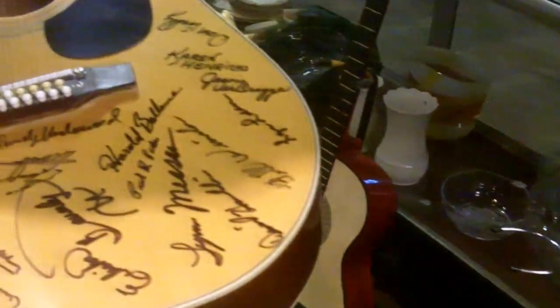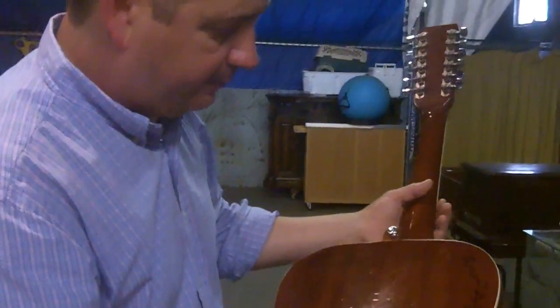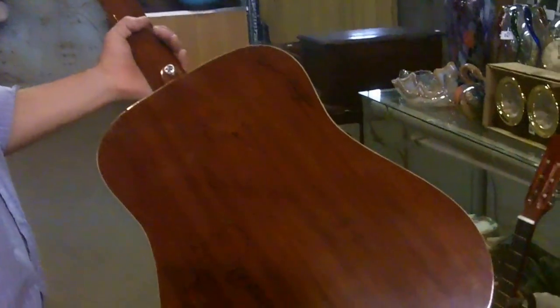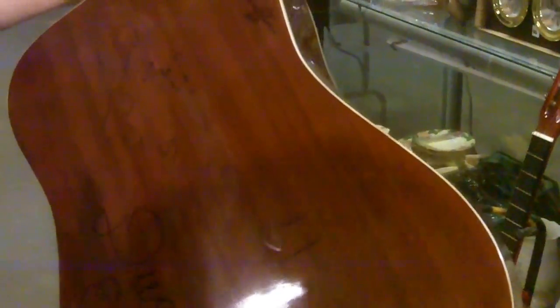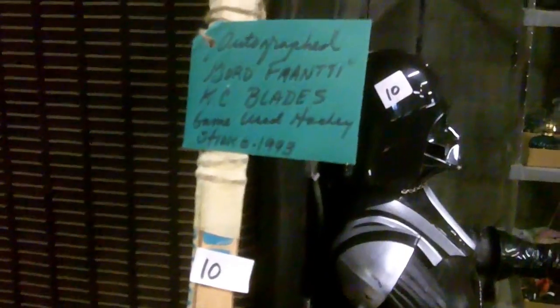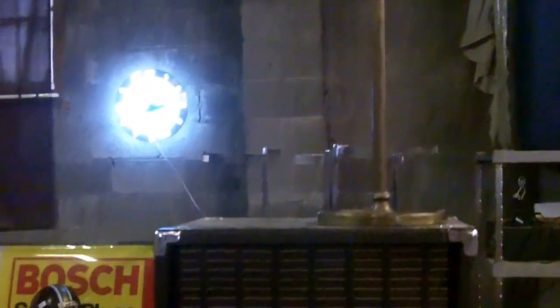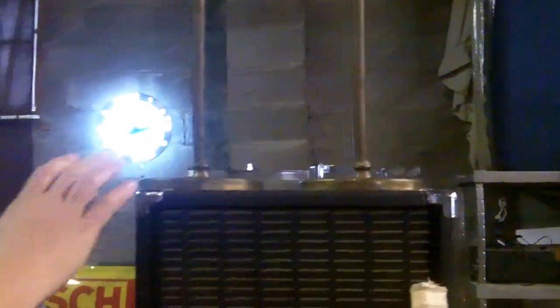bunch of different signatures from local musicians, and then on the back we got an Elvis Presley signature of questionable authenticity, but there are plenty of other ones, from a guy who I guess was a stage musician or studio musician for people. Then a Casey Blades autographed stick. Old, looks like Imperial Russian era brass candlesticks.